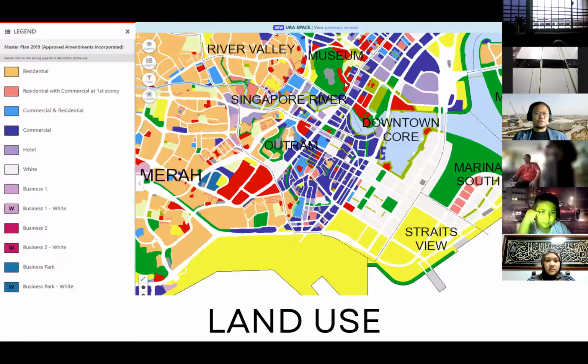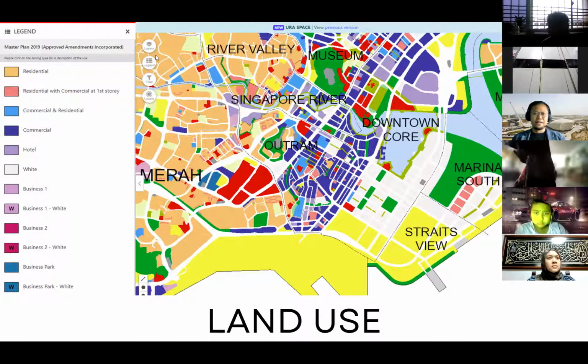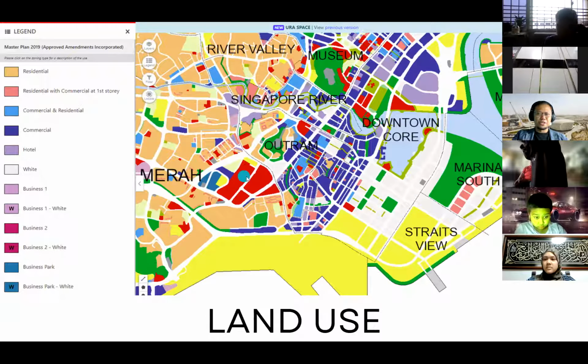These are the more micro things that you need to know. Land use is important. The whole island is divided into zones, represented by these colors. You can see residential is marked by pale orange, commercial areas by dark blue, and commercial and residential by light blue. That means you can have commercial below and residential on top.